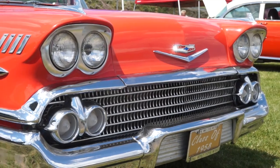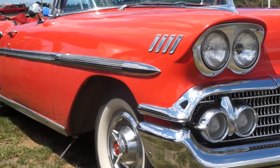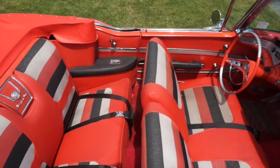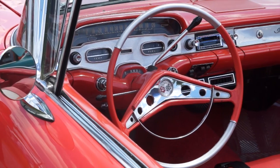Yep. Now, what I like about what I do on Classic Restos is the fact that I believe that everybody gets a fair go. It's not about the $100,000 cars all the time. I mean, here we go. We've got a class of car here in the show field, and it means a lot to you. It's a convertible car, 1958.